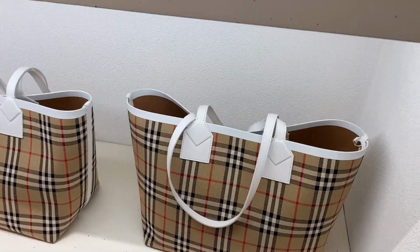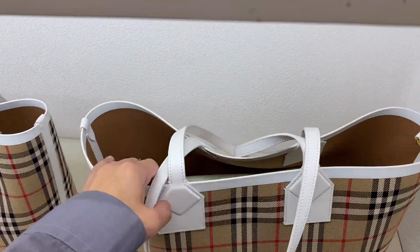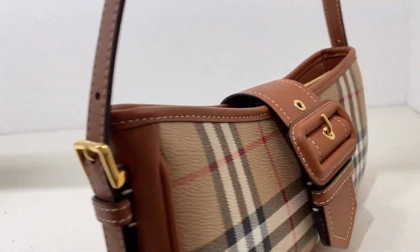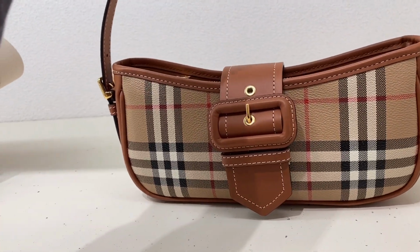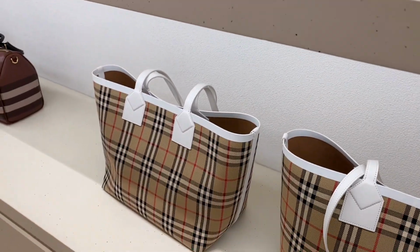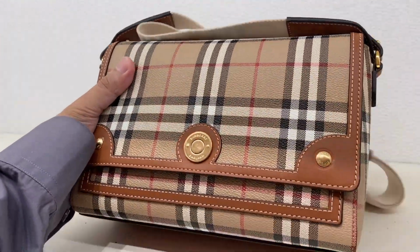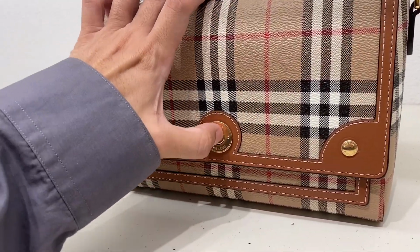Here are some very cute bags. So this is like a never fold tote. So it's made of canvas with leather trim. So here we have a cute 90 shoulder bag style. Loving the east-west style. So it is made of canvas with leather trims as well. So this is a good size messenger bag, perfect for work, perfect for travel.